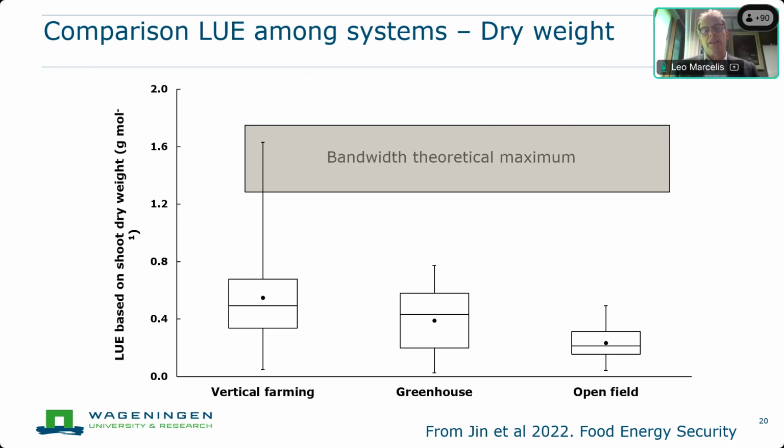What we also can see is on top, you see a gray bar, and that says that it's the bandwidth for the theoretical maximum. So that is the theoretical maximum light use efficiency of plants, considering how many photons are needed to excite an electron and the subsequent processes in the photosynthesis. Well, that is more or less what you can find in the literature, this bandwidth on how many grams of plant could be produced per mole of photons.